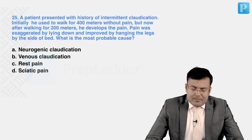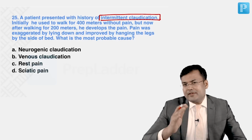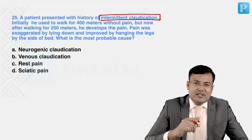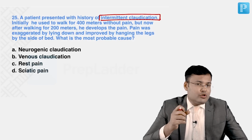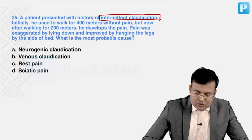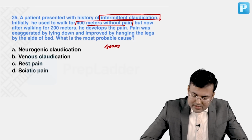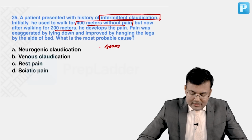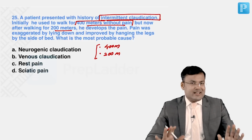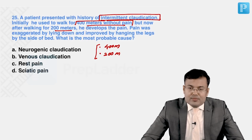Question number 25. A patient presented with a history of intermittent claudication. Intermittent claudication means muscle ischemia, and muscle ischemia is because of what? Yes, arterial occlusion or arterial narrowing. Initially, he used to walk for 400 meters without pain, but now after walking for 200 meters, he develops the pain. So the walking distance has been reduced. Now it's 200 meters only. Pain was exaggerated by lying down and improved by hanging the legs by the side of the bed. What is the most probable cause?